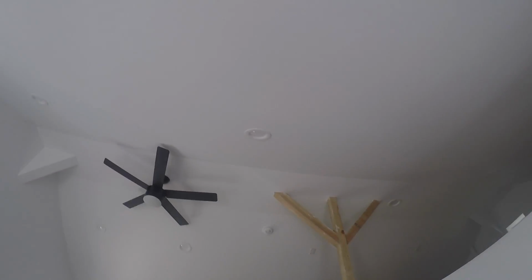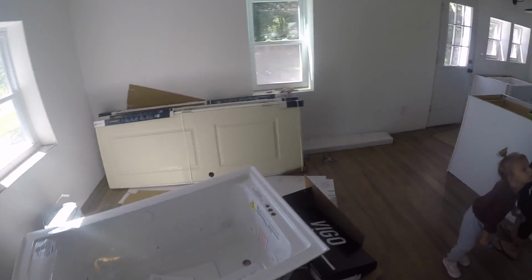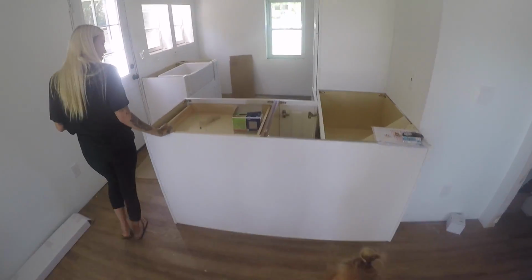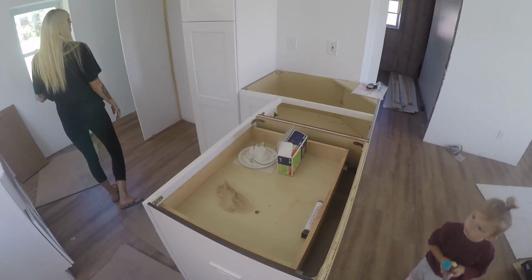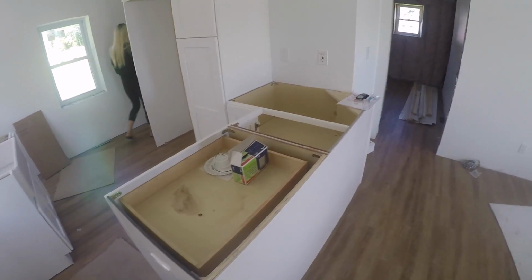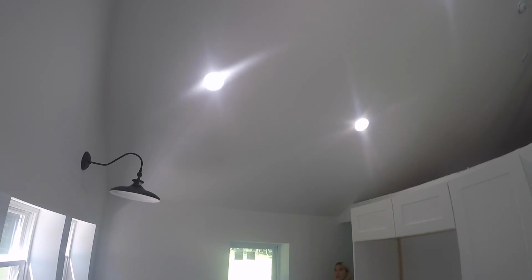All the recessed lights are in, the fan's in. Bedroom lights. And the kitchen is in. This countertop was just measured and it'll be in this week. So at the end of this video, I'll film another day and have the countertop. We have electric.